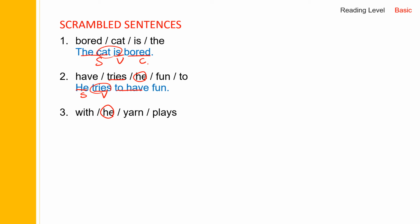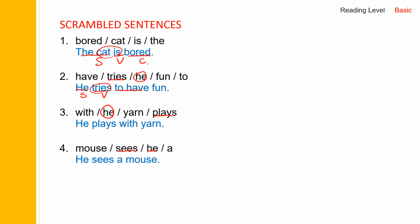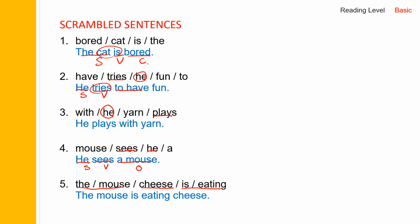Next one, he is the subject. He plays with yarn. And next one, he is the subject. He sees a mouse. So he is the subject, sees a verb, a mouse object. He sees a mouse. And finally, the mouse is the subject. Is eating verb, and cheese is the object. The mouse is eating cheese.